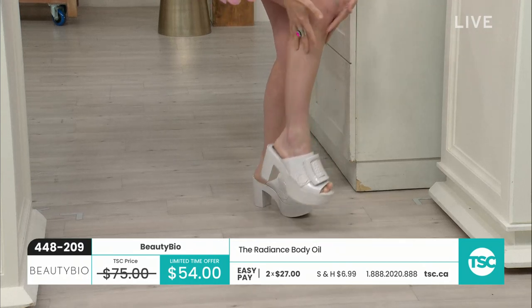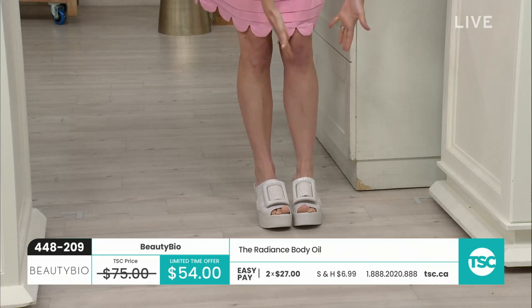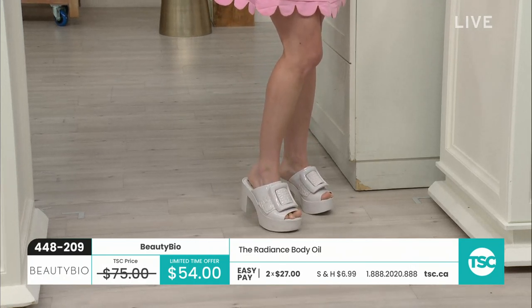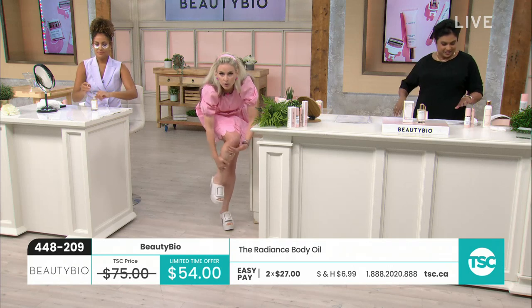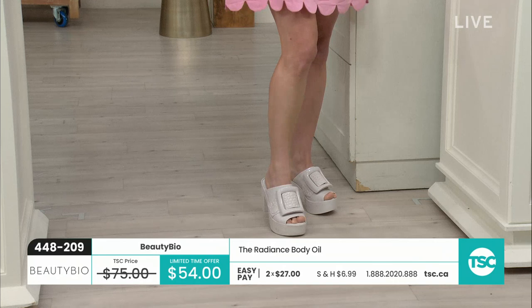I want you to see also comparatively. Oh, dear. Look at that. And this leg is also thirsty, but you can see that glow. I've got to put more on because, look, this is too good. This is so amazing. I want you to put it on your décolleté. I want you to put it on your arms. I want you to enjoy the benefits of those beautiful ingredients.